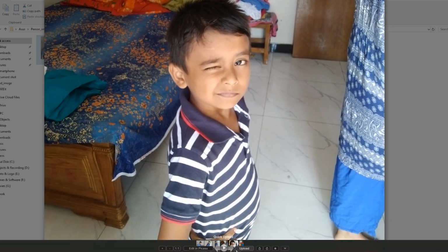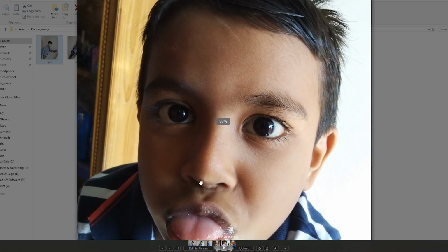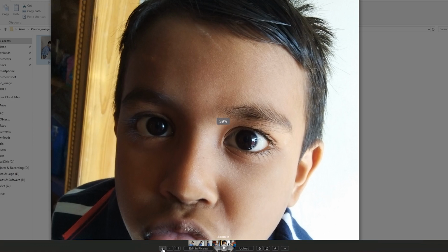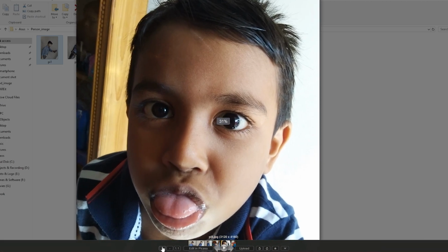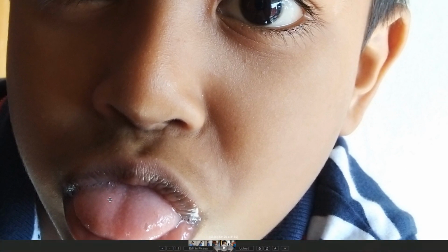So this is another funny picture of this kid, and look at the detailing of this image. It looks absolutely crazy. At 57% zoom, it is still keeping every single detail in the eyes and the shadows and the eyebrows and every single facet, even in the nose section.